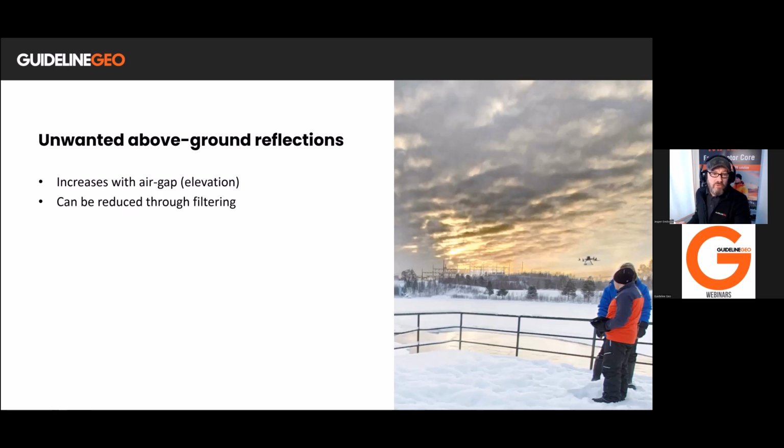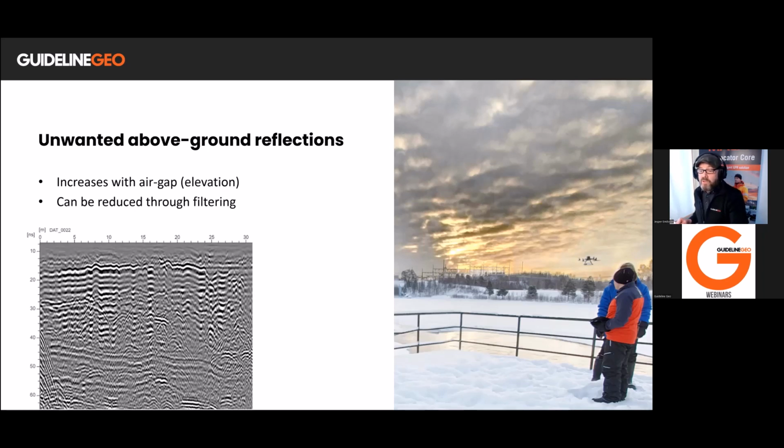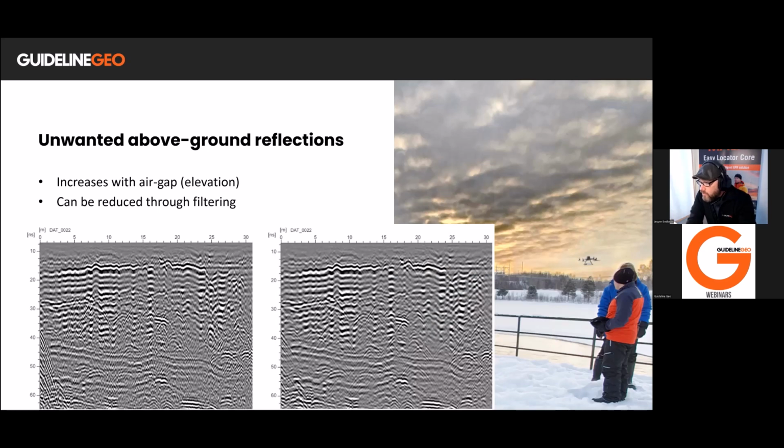You can reduce this effect somewhat with filtering. We have done some tests on this with FK filtering, and you can see this data contains some unwanted air reflections or above ground reflections, and after the filtering we can reduce that to a certain extent. You can't really get away from all of it, but you can at least do something about it.